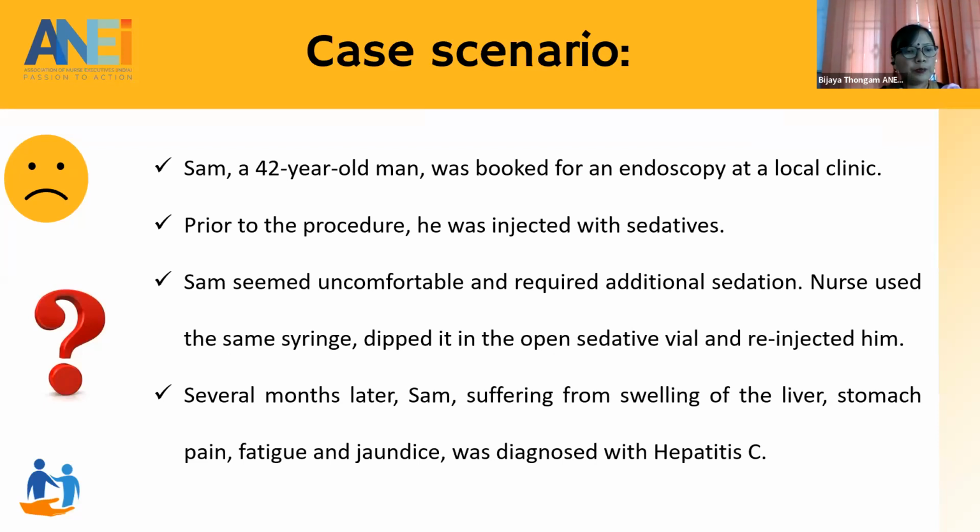Then he also had pain, fatigue, and jaundice, and later he was diagnosed with hepatitis. So they contacted the Centers for Disease Control and Prevention, that is CDC. And then it was found that there were 84 more cases of liver disease linked to the same clinic. So it was believed that the sedative vial may have been contaminated from the backflow into the syringe, and that the virus may have been passed on from the contaminated vial.